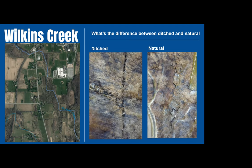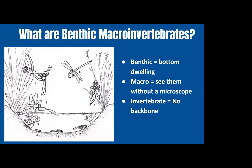The ditch section was man-made a long time ago by farmers. They pretty much just moved the water where they wanted it to go instead of all over their fields, so it just goes straight into the lake. And living in our creek are macroinvertebrates, which is what Kate's going to be talking about next.